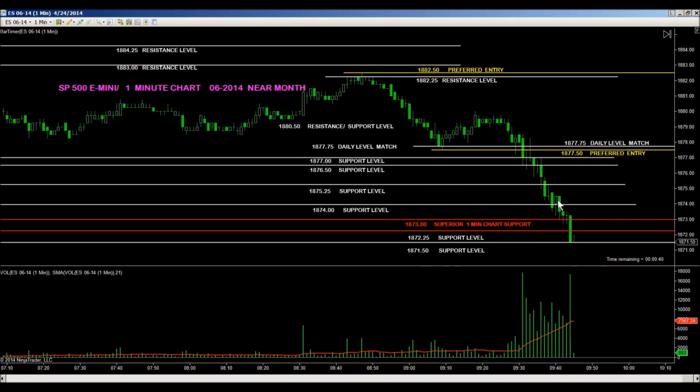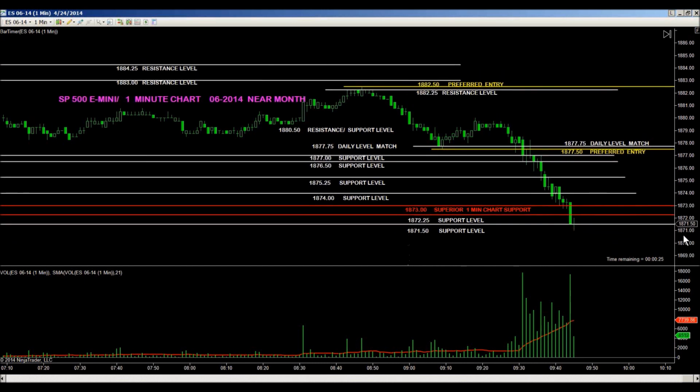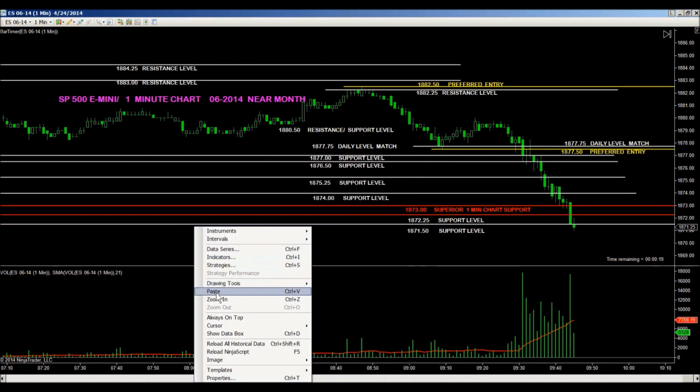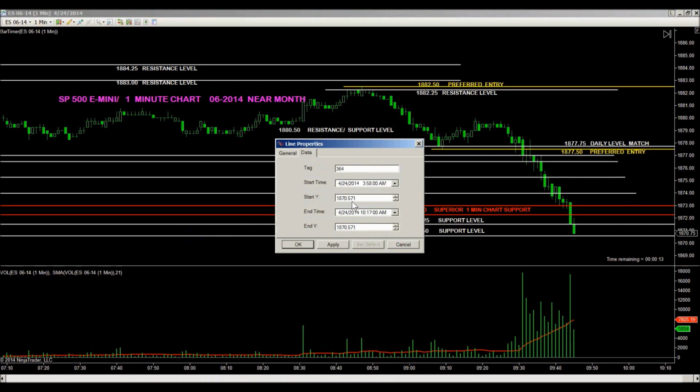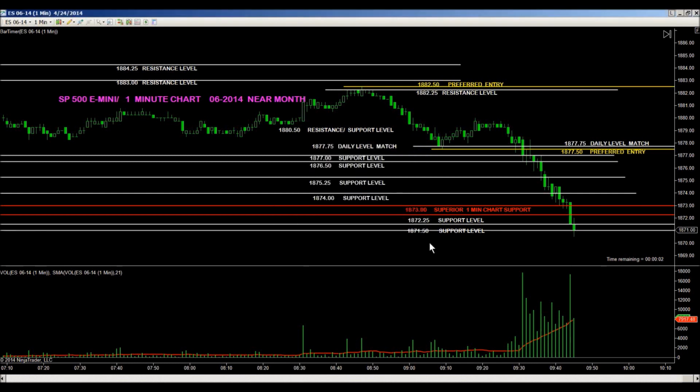If I was in this trade and all of you and had never gotten out based on an incremental target, I would consider being out at 1871.50 without a doubt. And after that, you have the 1871, correct? Confirmed. Copy that. What have you got below that? Really close, 1870.50. And below that, 1869.